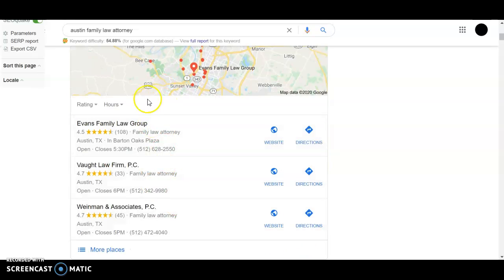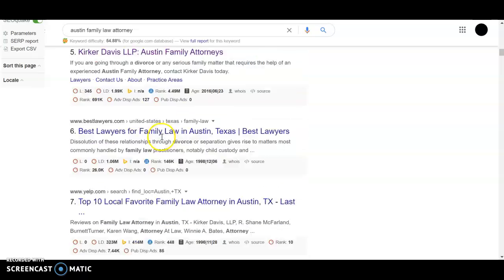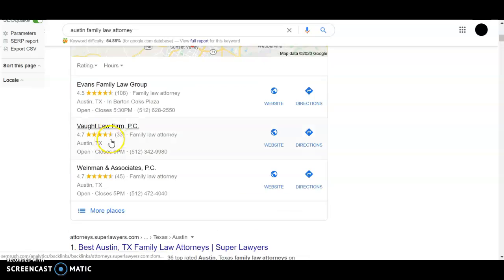We also have a different software that allows us to see how many citations your competitors have, and then we ensure we at least have double, because there are citations everywhere across the web, and they're really easy to attain. Thus you can see here that Evans is actually the only group in the top part here that made it into the map pack, and that's because they're the only ones that did a good job in terms of citations.